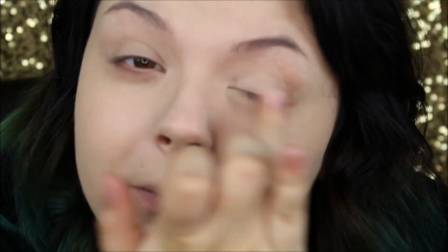So going in with my favorite eye primer, this is a MAC Pro Longwear Paint Pot in Painterly. Anyways, I really like these to prime my lids. Sometimes I'll use a brush to apply this. Other times I'll just do what I'm doing right now and just go in with my finger. Either way, I don't think it makes a big difference.